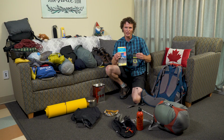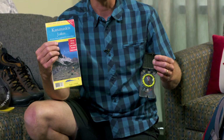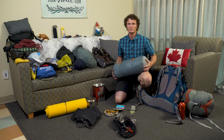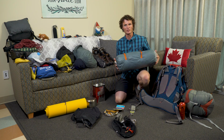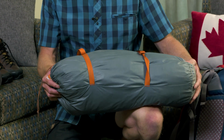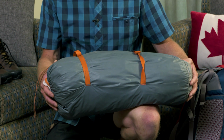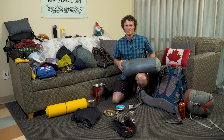Your instructor will provide for you a compass and a map of the area prior to the trip. The tent. So this is a 4-person tent, and you will be put into groups of 4. So this tent will be able to accommodate your entire group. Make sure one person in your group books out the 4-person tent.